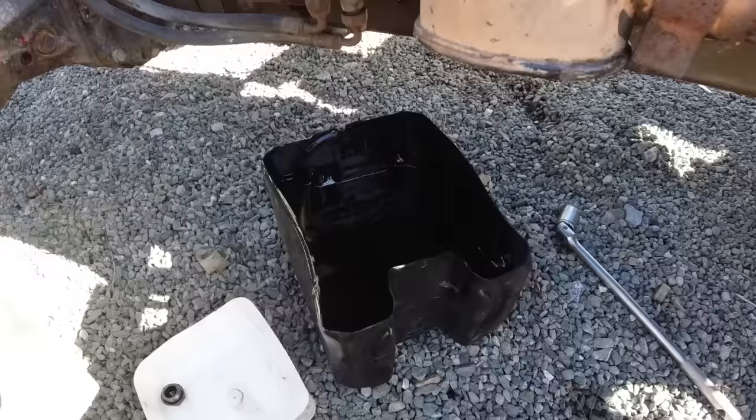That's about 4 litres in the engine. We'll tip that out and see what's at the bottom there. That doesn't look too bad. There's no big chunks in there or water or metallic pieces, so yeah, maybe the engine's not too bad. That one's been on there for a few years. You can see the rust there.